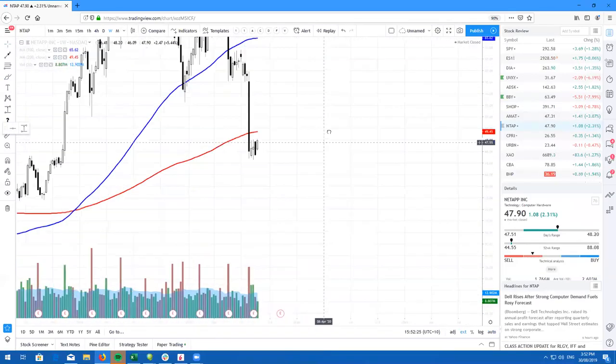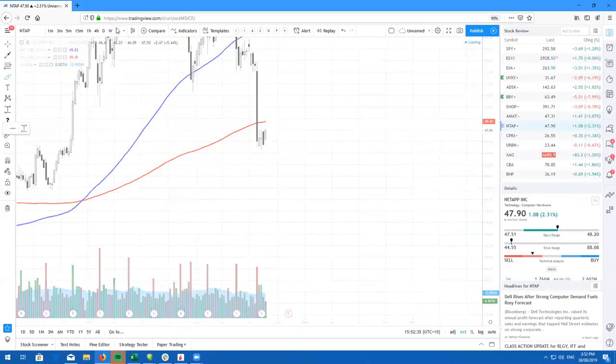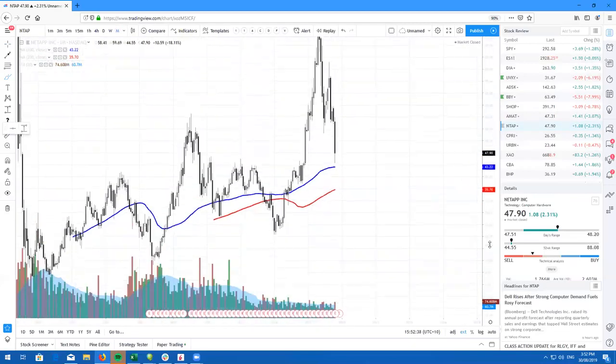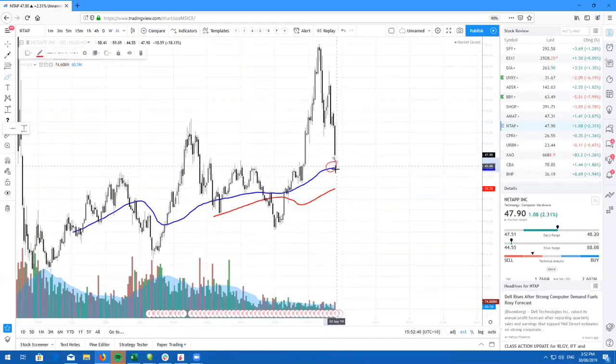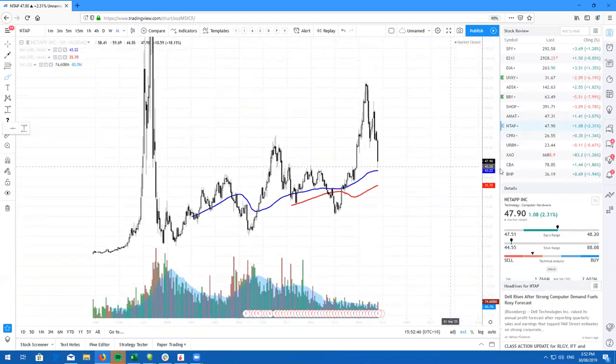You can see on the weekly chart, right now we have got a one white soldier candle. We did gap up and we are closing above the high of the previous week. So NTAP does look good. We did almost come down to the 100 on the monthly chart. So this is a very nice pullback, very healthy pullback for NTAP.